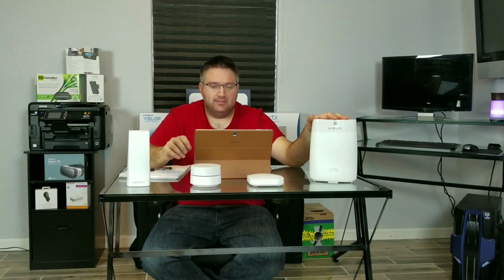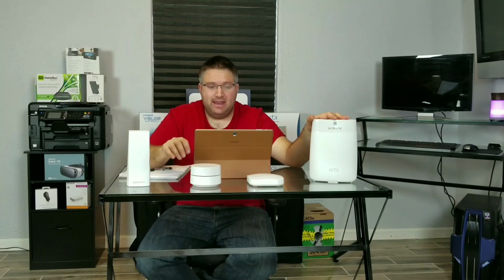Once again, this is an AC3000 system, and it's a tri-band system on the Orbi, and that gives you 2 5 gigahertz networks and one 2.4 gigahertz network. Now, one of the bands, which is one of the 5 gigahertz networks, is considered a backhaul. What that is, it's the communication between all satellite systems, so you can't actually use that. Now with that backhaul, it operates at a maximum speed of 1.7 gigabits per second.